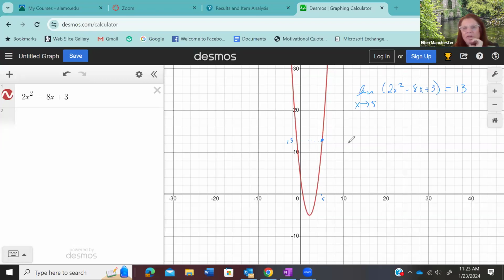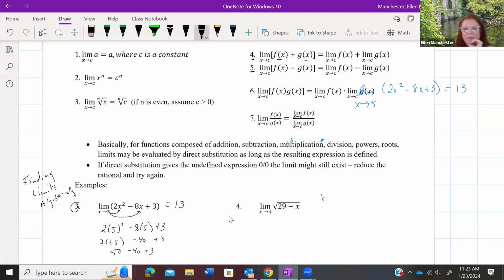Okay, so any questions on that? Okay, so let's stick with just algebraically. Again, we're going to plug this in anytime I see an x and then calculate. So in your chat, type what you think the limit is. What is the y value when you plug in 4?